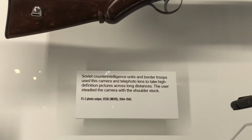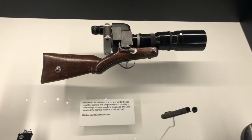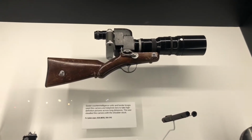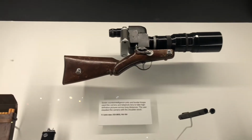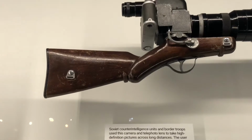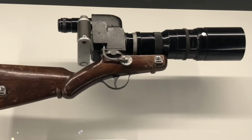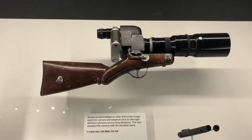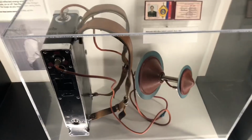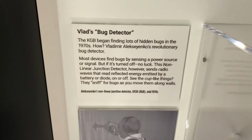Here's a pretty cool camera that the Soviets used to take long-range photos over very far distances. I thought this was some sort of weapon at first, but the stock is to keep the camera as steady as possible while taking long-range photos. Pretty cool. Here's a bug detector that was used by the KGB to detect secret microphones and where they might be hidden.